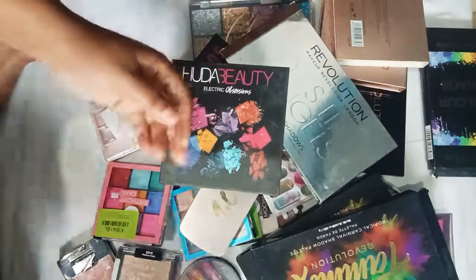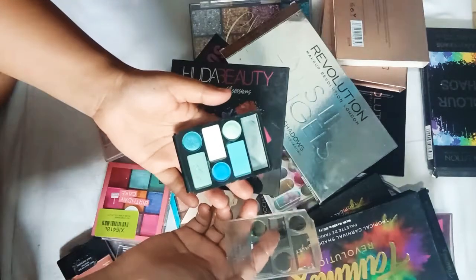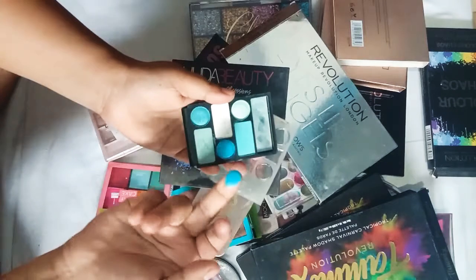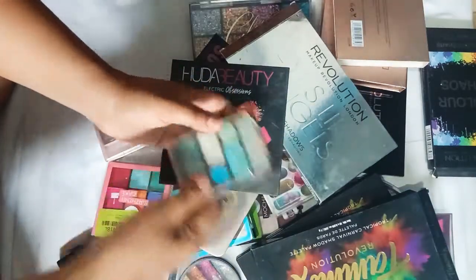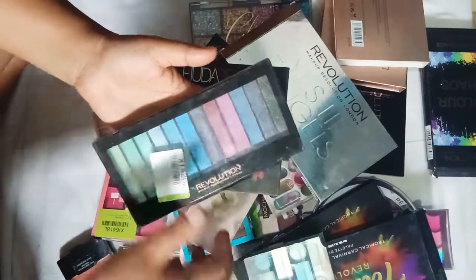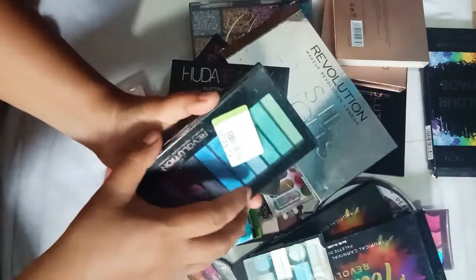And then I will show you one more. This was bought for me from Singapore all the way, but this is not pigmented at all. Only this one is a little pigmented. The rest are as good as none, so I don't use this one as well. I have this one from Makeup Revolution. Oh, I just realized that I have so much of Makeup Revolution here.